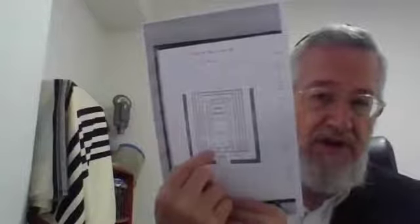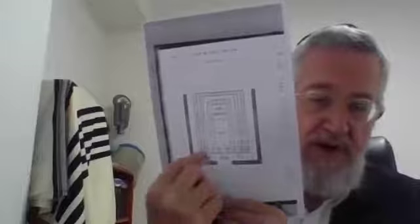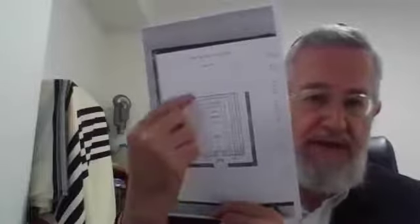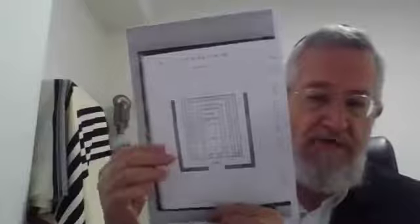So the first 3 corridors actually go all around the Heichel. 1, 2, and 3, you can see, do not come to dead ends. 1 goes all around, 2 goes all around, 3 goes all around, but 4 goes from the eastern wall of the Heichel to the western wall of the Heichel, and then it's closed. It does not go around. So the first 3 corridors near the Heichel go all around. The last 2 do not go all around, but end at the western wall of the Heichel.